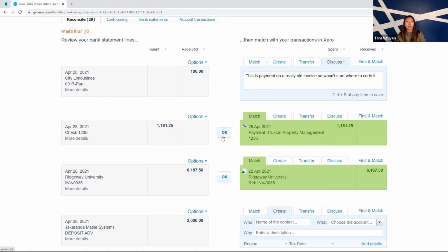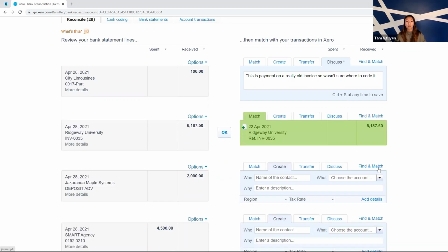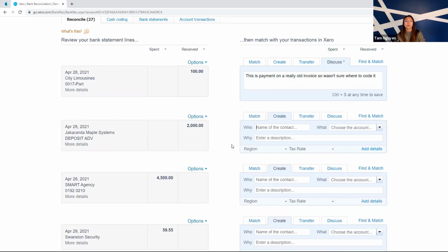So all you have to do is come in and click the OK button, and it's reconciled the payment against the bill. Same thing here. Here's an invoice. You've invoiced Ridgeway University. This is one of your clients. And it matches the amount, the dates, invoice number, and all you have to do is review and click OK.